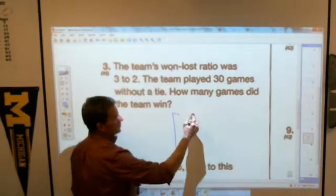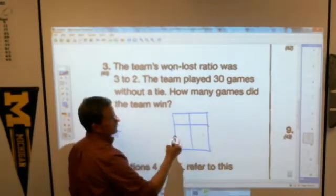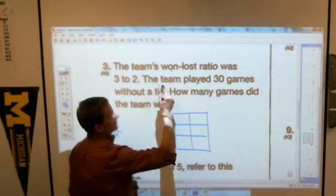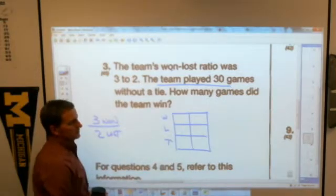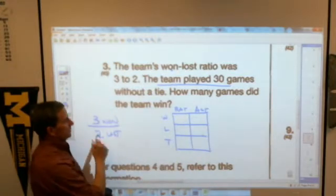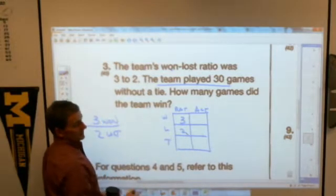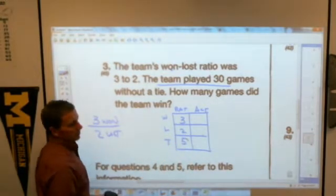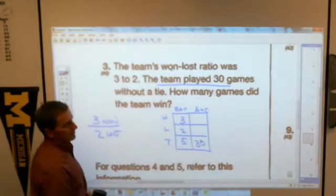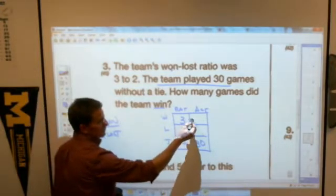You are looking for a ratio, and the ratio looks like this. What are we comparing? We are comparing wins to losses, and then they throw this other one in here where it is a total. This is your ratio, and this is your actual. My win to loss, I wrote over there, was 3 to 2. Well, if you have 3 games and you have 2 games, how many total games is that? 5. That's my ratio total. Actually, though, I played 30 games, not just 5. How many games did they win? I'm looking for this number right here.